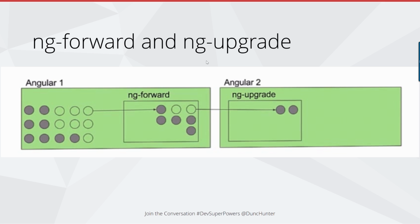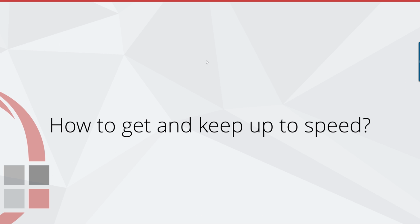And ng upgrade is about, okay, I've finally moved enough of my project with ng forward towards being like Angular 2. Now it's ready to push the whole thing over to Angular 2 and turn off Angular 1. And that's what the upgrade will be for. These things aren't done yet, but this looks like the direction it's going to go.